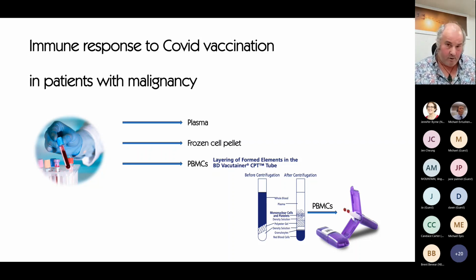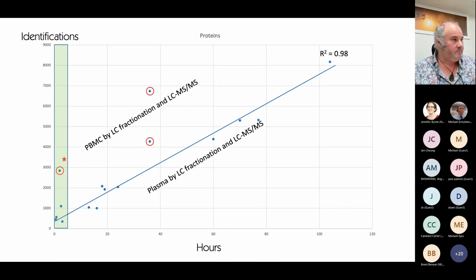So one of the things we wanted to do was to look at what happens with PBMCs in these tips when you wash them and then trypsinize them. And so this graph here shows you what we're getting. The star there on the left is PBMCs prepped out of Mitra. It's taking about 2.5 to 3 hours to prep them, but we're getting 3,300 identifications from PBMCs out of these little devices. So that's 30 microliters of a PBMC sample.